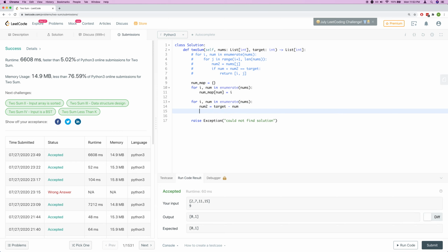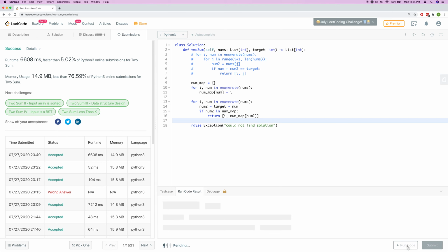As I said before, we calculate our second number, and then if num2 is in num map, so if we've seen that number that we're currently looking for, then we can return the list of the indices that we want. So that would be i and the index corresponding to num2, which will be that. And as before, we will raise an exception if we've looped fully through our array. Let's run our code.